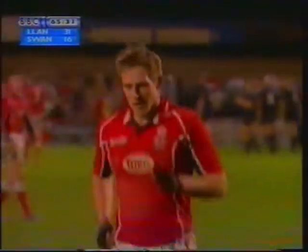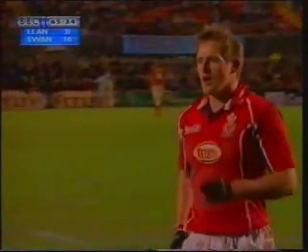As expected, I thought that Cardi would have an opportunity to stake a claim for the Heineken Cup game. And a lot of Llanelli players have put their hands up, wanting positions for that game.